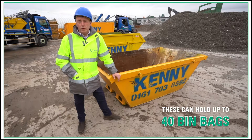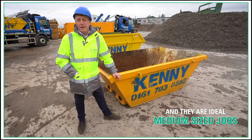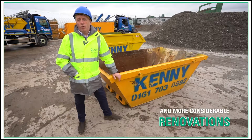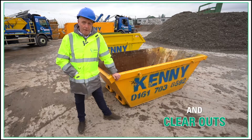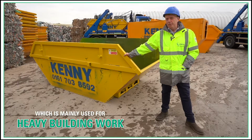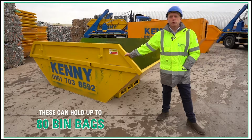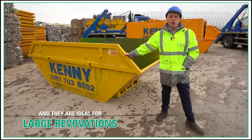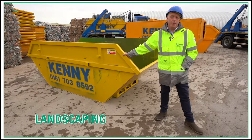These can hold up to 40 bin bags and they are ideal for medium-sized jobs like landscaping, home improvements and more considerable renovations and clear outs. Here we have an 8-yard skip, which is mainly used for heavy building work. These can hold up to 80 bin bags and they are ideal for large renovations, property construction, landscaping and full house clearances.